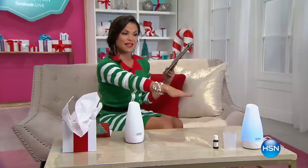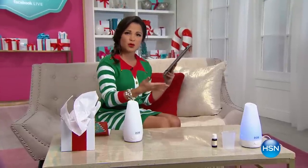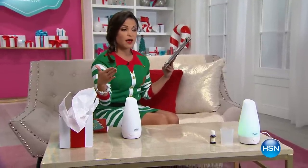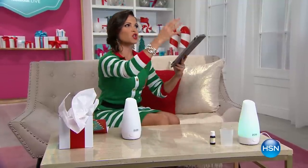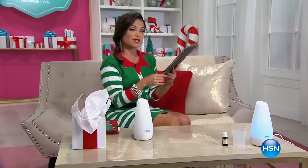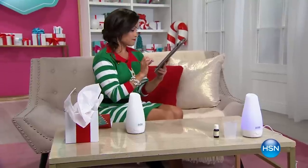This is the kind of thing that they could put in a bathroom, the living room, the bedroom, any room of the house. And immediately, you just have this serene, there's no noise, there's no water droplets or mist or anything. It's simple to use, and it glows, and it's beautiful. And every time they use it, they'll think of you. You could even give a little set of the oils along with it.